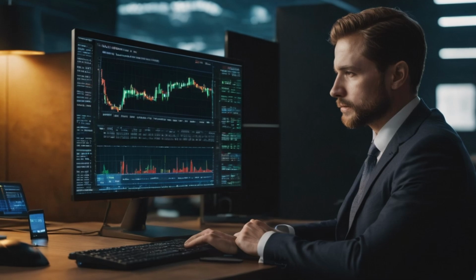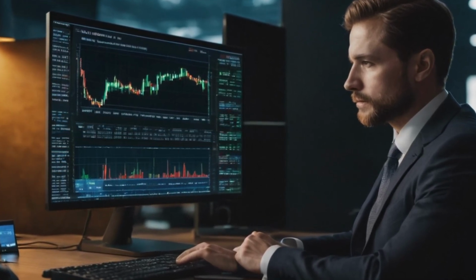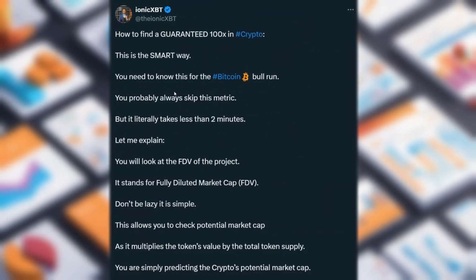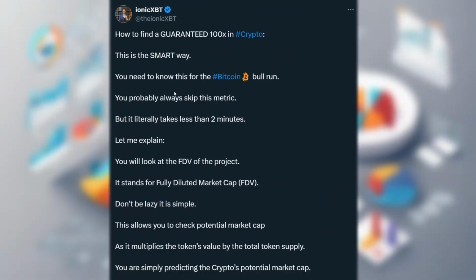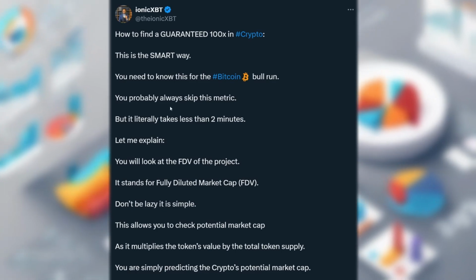And we're starting off with some great stuff first of all, and then we'll go to the crash that the US Federal Reserve tries to settle now. How to find a guaranteed 100x in crypto. As we're getting closer and closer to the bull run, this is the most informative thing that you will hear. This is the smart way. You need to know this for the Bitcoin bull run.